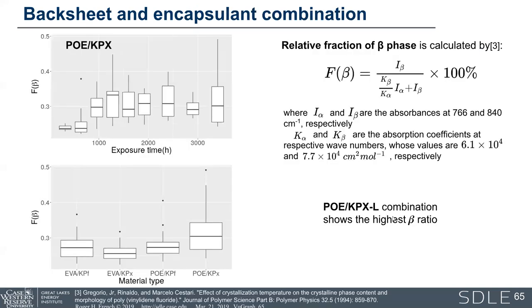So obviously, in damp heat exposure, there's no external force applied onto the coupon. So this kind of phase transformation is induced by the internal stress inside the coupon. And why is there internal stress? We know there could be internal stress, but obviously there's a difference in terms of the encapsulants that induce the stress.